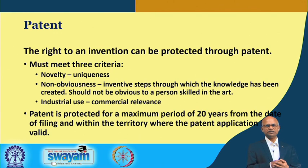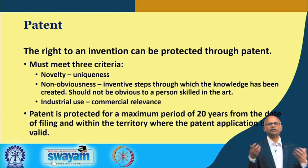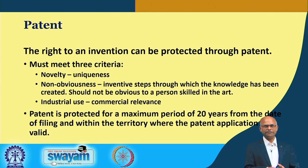Then non-obviousness. Suppose you are cutting a pencil with a sharpener, and somebody else comes up with another sharpener that does exactly the same job in almost the same manner. If it is thought that anybody sufficiently knowledgeable and skilled in the domain would naturally make it without any hindrance, without requiring deeper intellectual knowledge, then you will not get a patent.